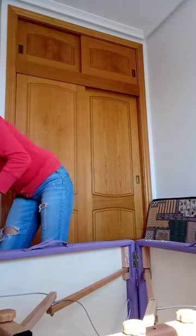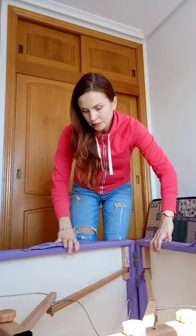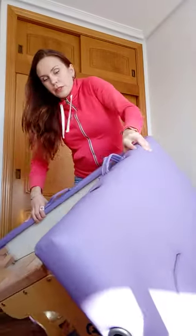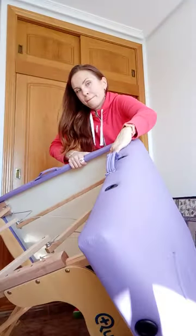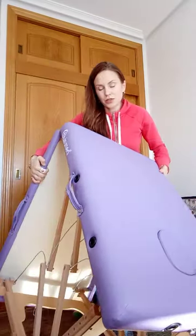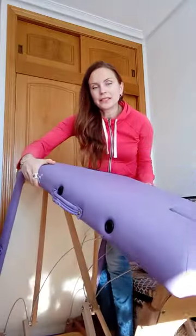Oh, just a second. Oh. We may not have enough space here. So, somehow I need to open it. Oh, no, don't damage it. It's a bit heavy. Oops. Okay. Anyway, I guess if something happens now with this stretcher, I have no one to blame but myself.